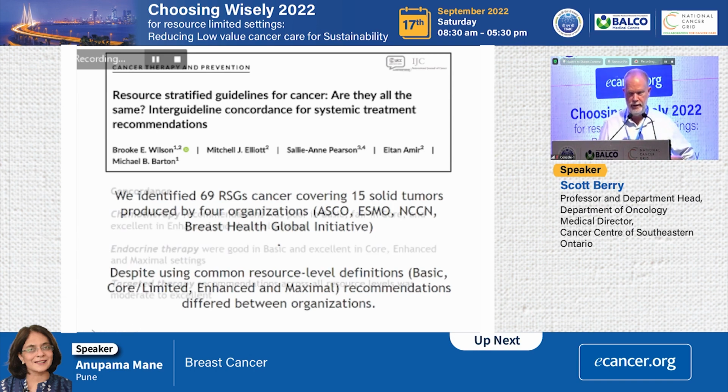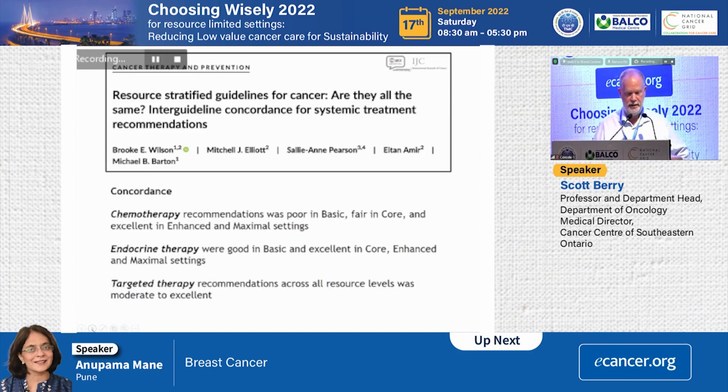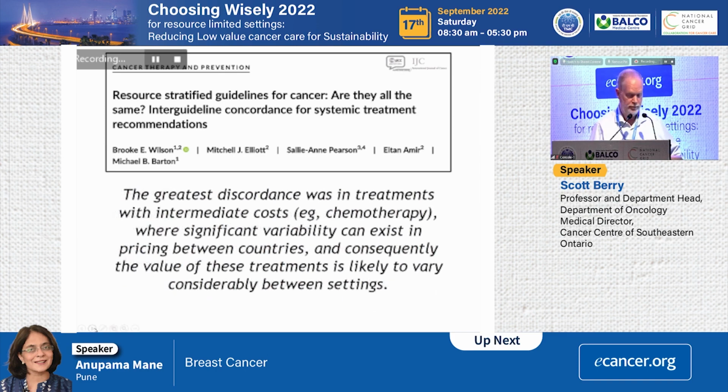The way this group interpreted this was that the greatest discordance was in treatments with intermediate costs, like chemotherapy, where there can be significant variability in pricing between countries. Consequently, the value of these treatments is likely to vary considerably between the settings.